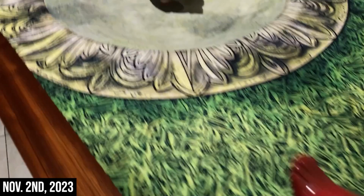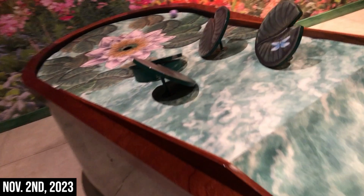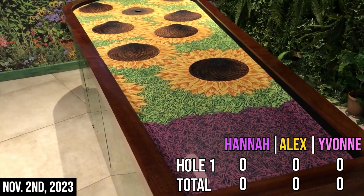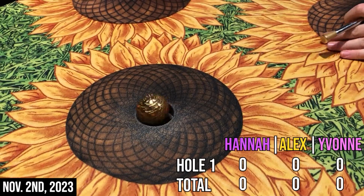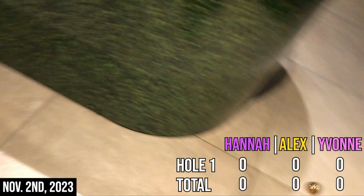And they had all of these mini tables with really inventive and difficult courses to play through, all with different themes. This first table looks like sunflowers and has all of these mounds that can easily push you off course. Hannah is the color purple, Yvonne is the color pink, and I went with gold. We each go one at a time, and if you go off the table, you get a penalty stroke.